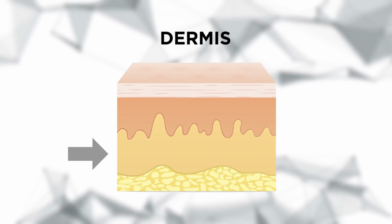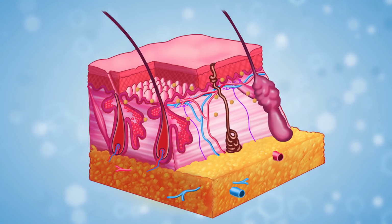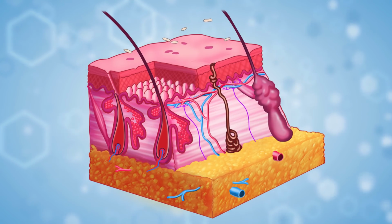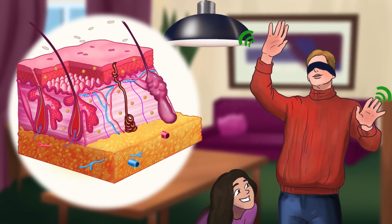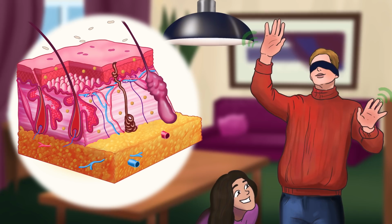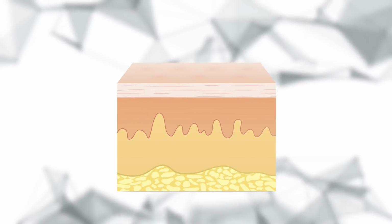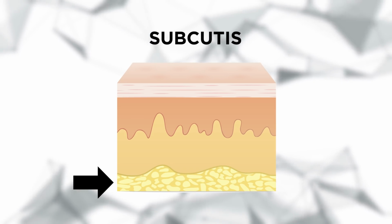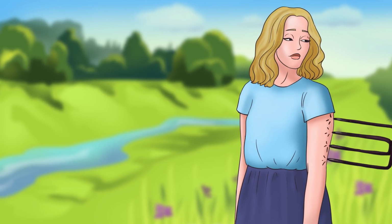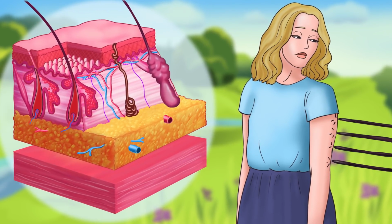The second layer, the dermis, helps to maintain the epidermis by diffusing nutrients to it and replacing skin cells that are shed off of upper layers. This is also where you'll find hair follicles, sweat glands, blood vessels, and a whole bunch of nerve endings and touch receptors that help us navigate the outside world. The final bottom layer is known as the subcutis, which is composed of subcutaneous fat, which insulates and helps cushion us when we bump into things, and connective tissue that binds the skin to muscles beneath.